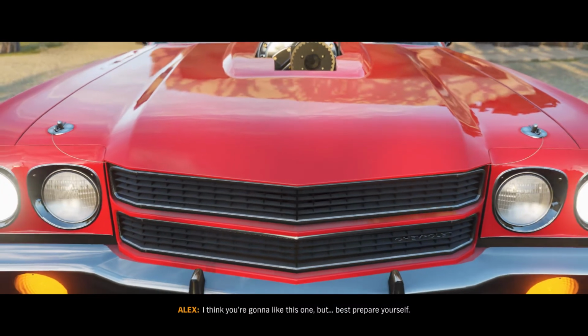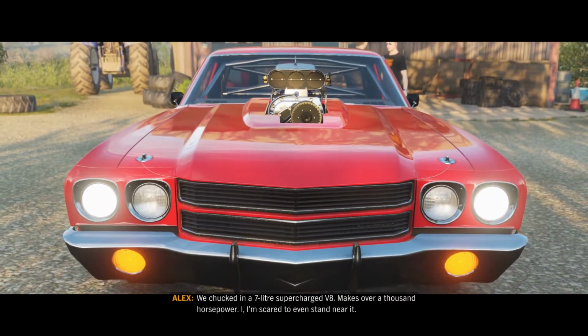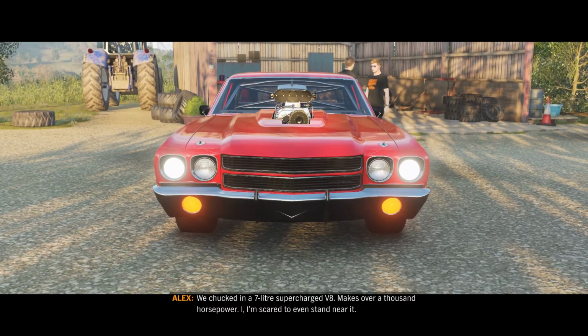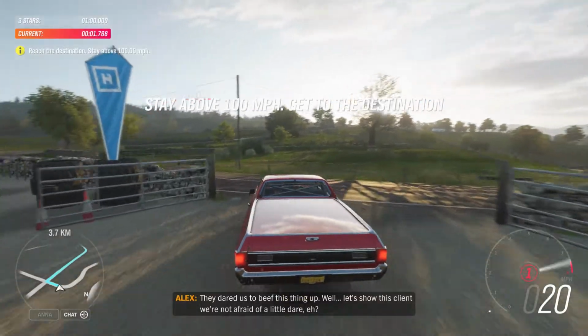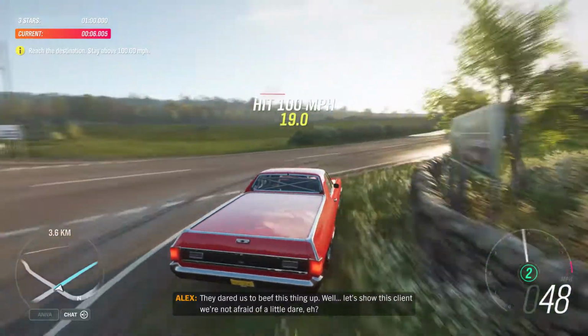I think you're going to like this one, but best prepare yourself. We chucked in a 7-litre supercharged V8. Makes over 1,000 horsepower. I'm scared to even stand near it. They dared us to beef this thing up. Well, let me show this client we're not afraid of a little dare, eh?